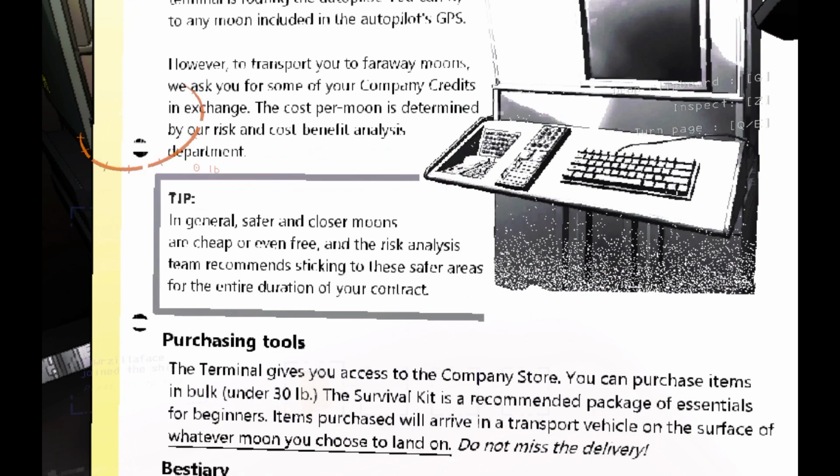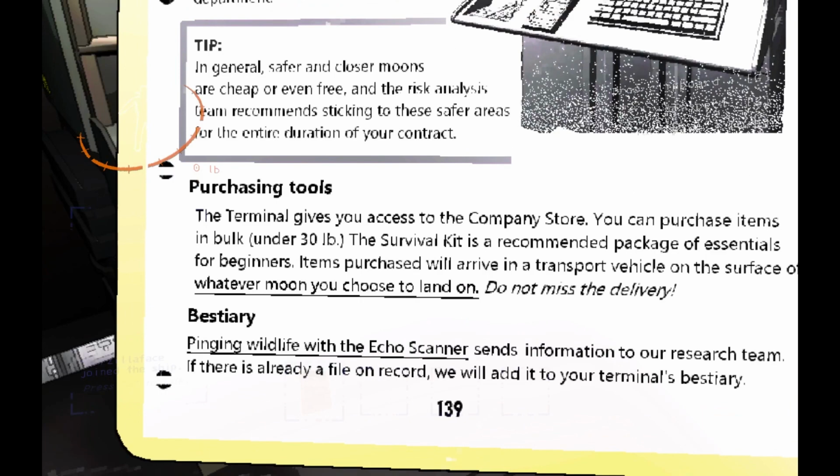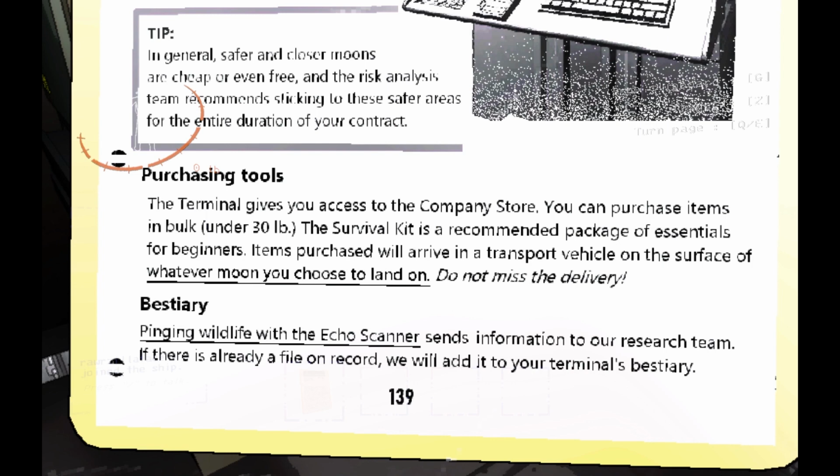Tip, in general, safer and closer moons are cheap or even free, and the risk analysis team recommends sticking to the safer areas for the entire duration of your contract. Purchasing tools. The terminal gives you access to the company store. Yeah, you can purchase items in bulk under 30 pounds. The survival kit is a recommended package of essentials for beginners. Items purchased will arrive in a transport vehicle on the surface of whatever moon you choose to land on. Do not miss the delivery.